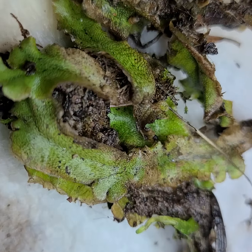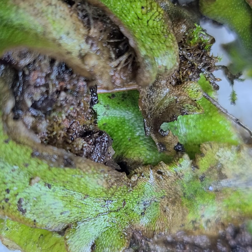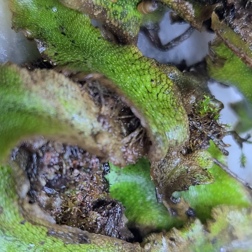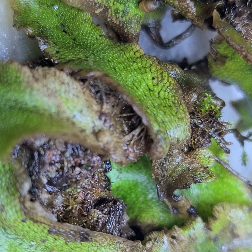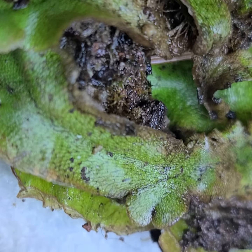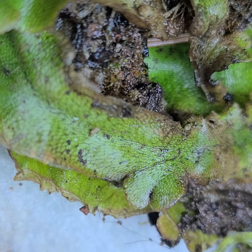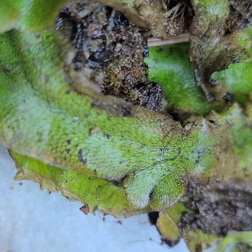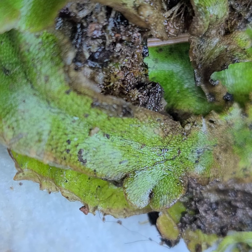But there's an up close view, and you'll notice the reptilian-like texture, and that is characteristic of Conocephalum. And Conocephalum, there's a couple of species in the area.